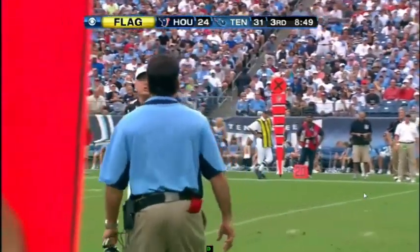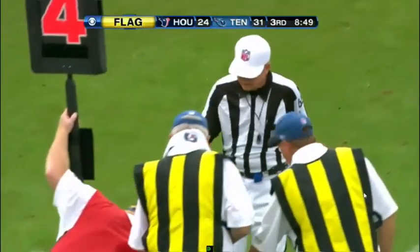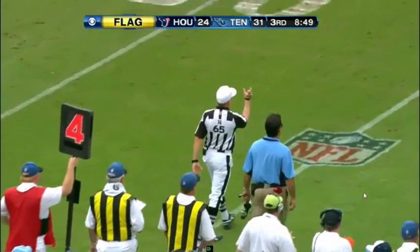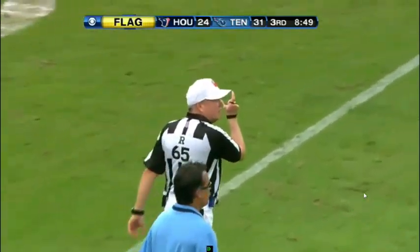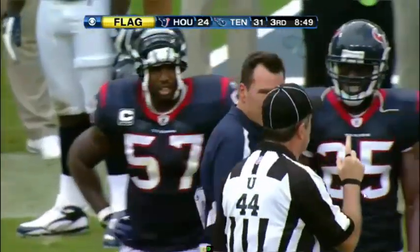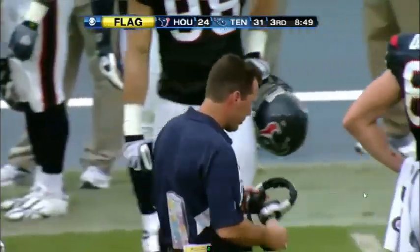And now Jeff Fisher wants an explanation too. That's how far it is short of the first down. And Gary Kubiak has that to think about. And he says, well, if I'm not going to get a first down.